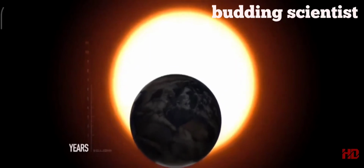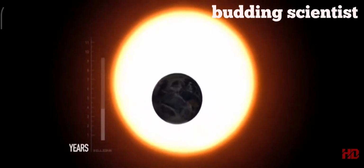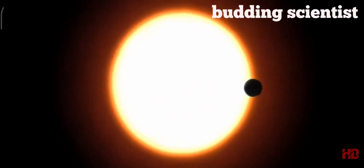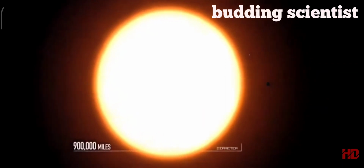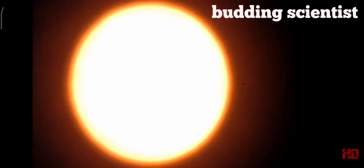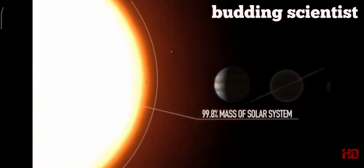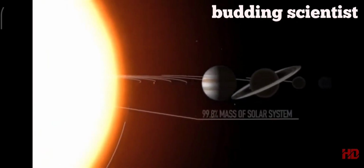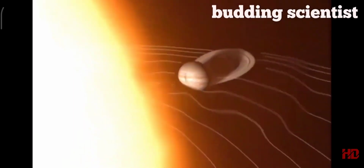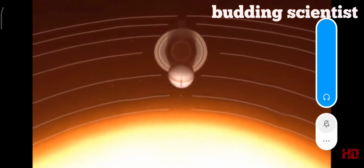It is only 4.5 billion years into its nearly 10 to 11 billion year lifespan. And though technically a medium-sized star called a dwarf, it is enormous, 900,000 miles across, and if hollowed out, 1.3 million Earth-sized planets could fit inside. The sun accounts for 99.8% of the mass in the solar system, and it weighs 300,000 times more than the Earth. It is made up almost entirely of a superheated form of electrified and magnetized gas called plasma.